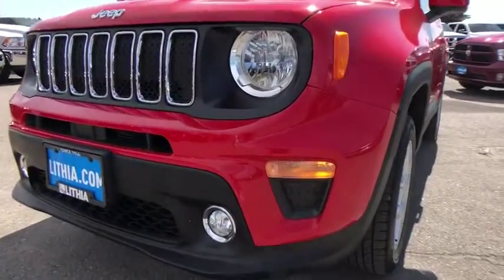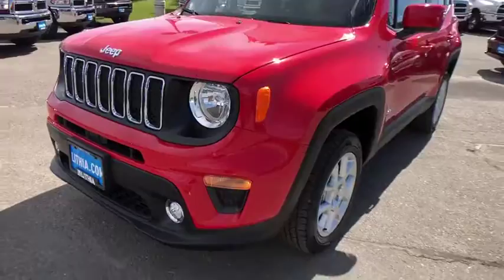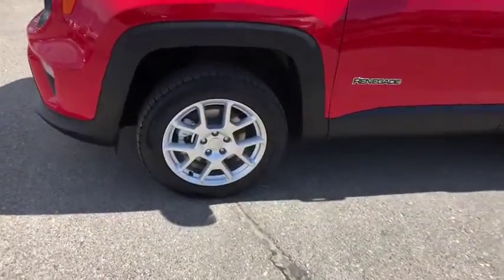airbag, child safety locks. Take this vehicle for a spin and see why so many shoppers are now proud owners.